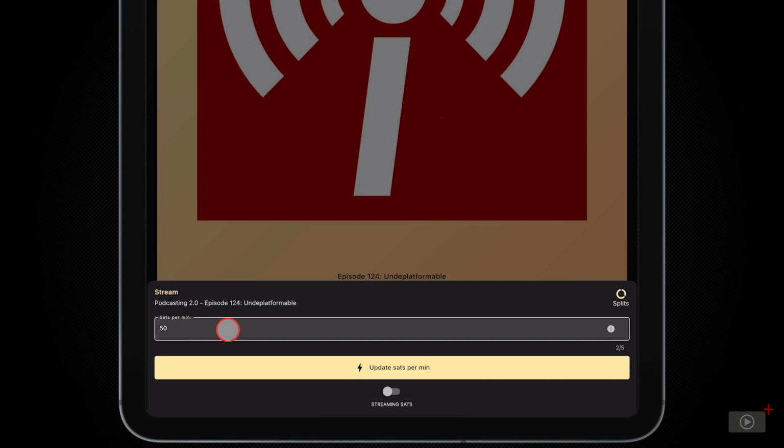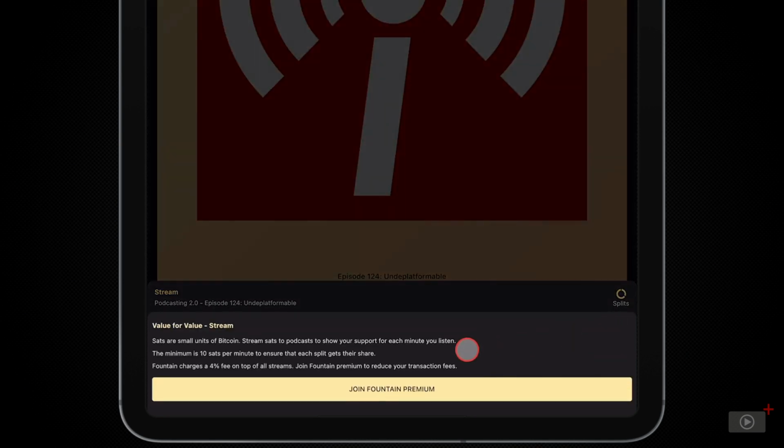Now, this amount is configurable. You can click into the box and you can either increase or decrease the number of sats per minute. Once you've set the new value, just click on the Update Sats per Minute button underneath. Now, there is a minimum number of sats per minute that you can send. If I just click on the I button, you'll see the minimum is 10 sats per minute to ensure that each split gets their share.